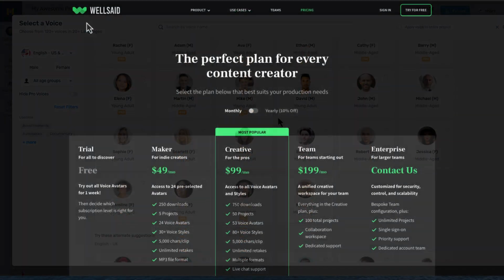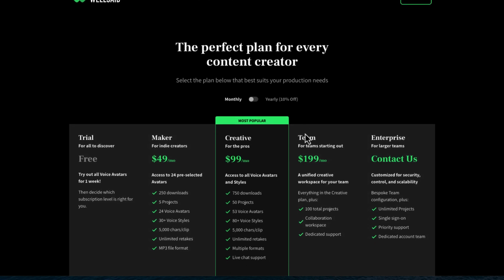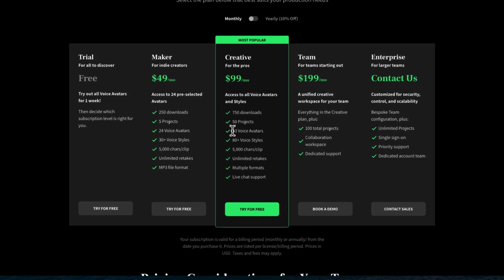WellSaid Labs is one such tool, though some of the better voices only come with a $99 per month account. So for many, this will just be too much, unless you're planning to create lots of voiceovers each month.